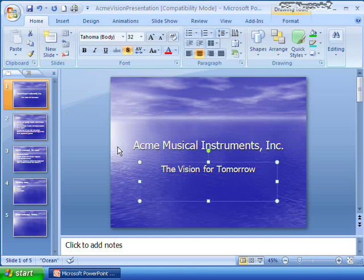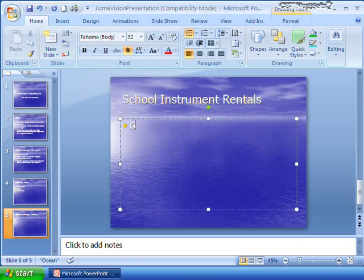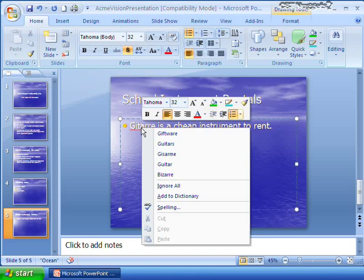So let's say I come down here and I've got my school instrument rentals, and what I'm going to do is click in here and type in "guitar is a cheap instrument to rent." Now, two things that I'm doing here. Number one is I'm using a different word. Gitarre in German is the word for guitar. And notice it says, hey, this doesn't look like it's correctly spelled. I've got my little squiggly line under it. But what I can do is right click on it, and it's going to say, all right, you've got a spelling problem here.